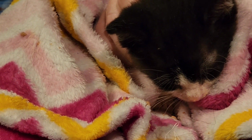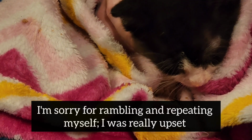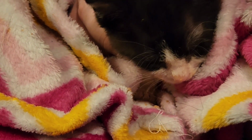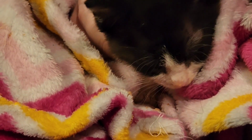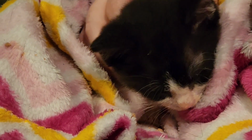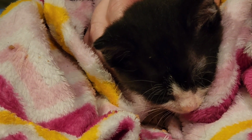I'll leave some information below about it. It's called Panleuk, Panleukopenia. And if you know more about dogs, it's really common in puppies. It's called Parvo. It's pretty much the same thing. I can leave some information down below if you're wondering what it is, and you can look at how long it lives on surfaces and how hard it is to get rid of.